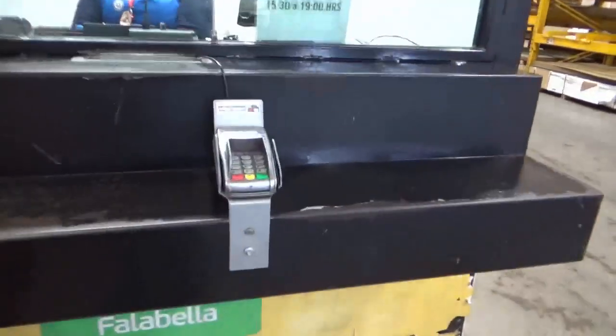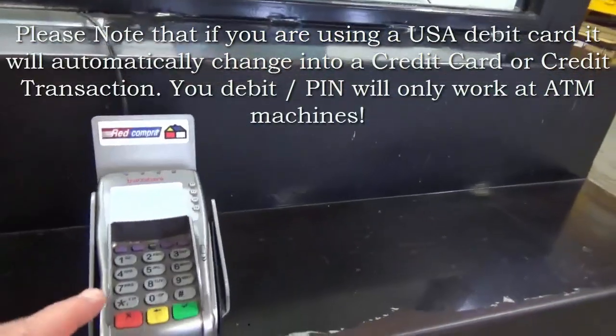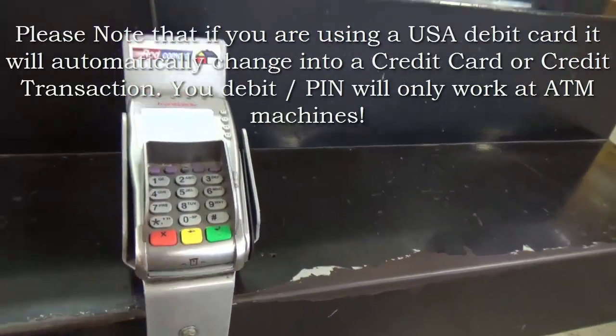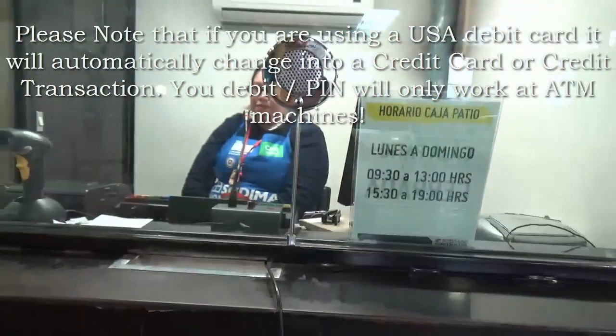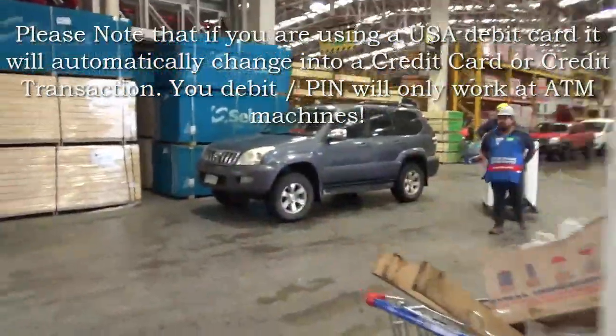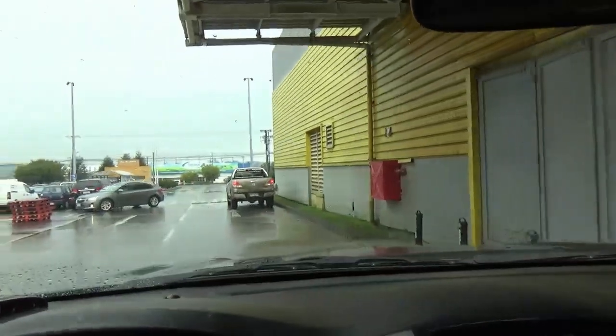And you see you got the for YouTube. This is the credit card machine. You put your little chip, slide it in there. The nice lady there takes your information, and then you own what you got. So there we go, Sodimac. So there you have it, Sodimac. Guy got on me a little bit for videoing it.